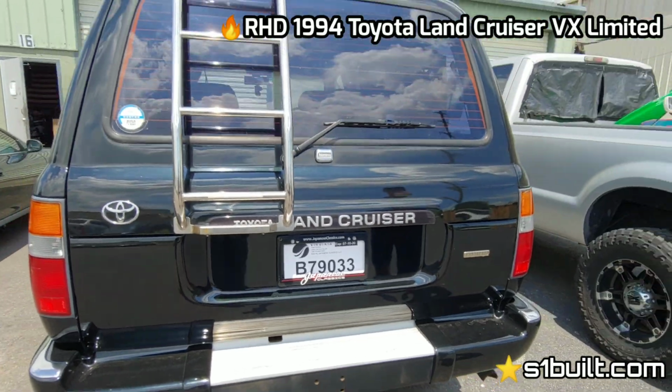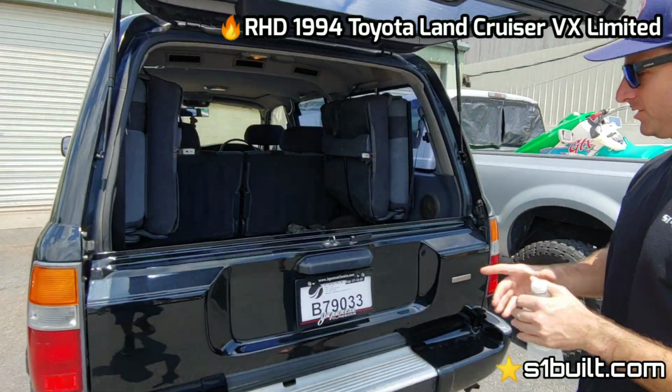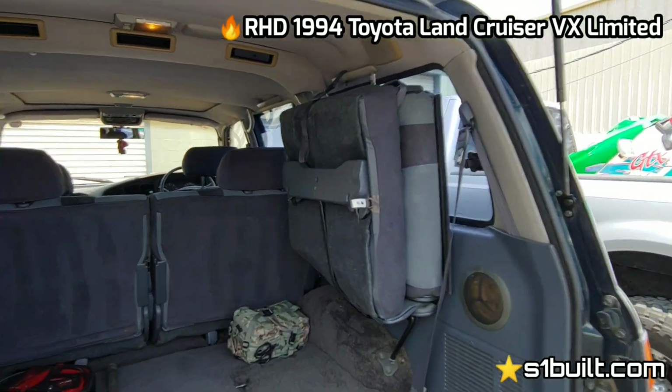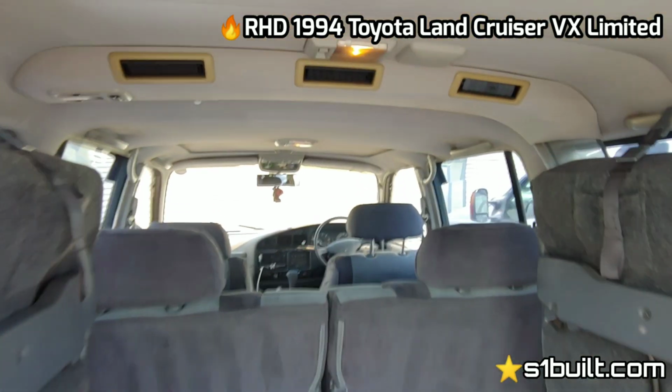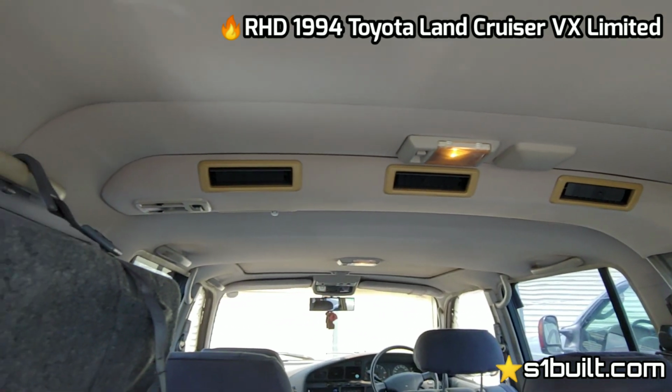Can we check out the back right here? Of course. One of my favorite features, man, is the lift gate. Oh yeah, that's two pieces. I thought it was just one piece. Nice. Two seats in the back as usual. Already changing out some parts. AC in the back too, that's a plus. Some of the cars nowadays don't even have that.